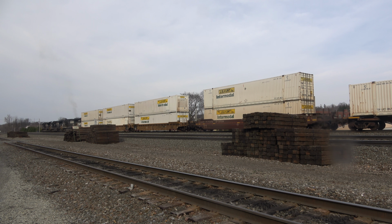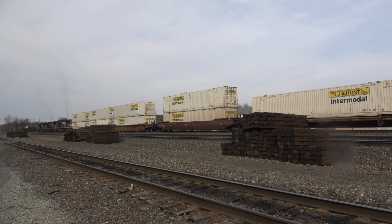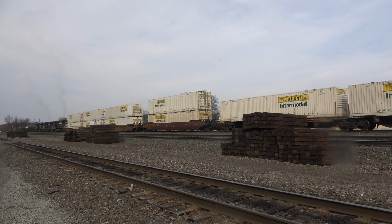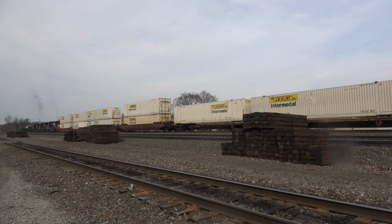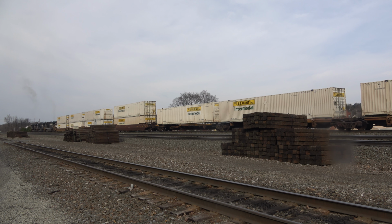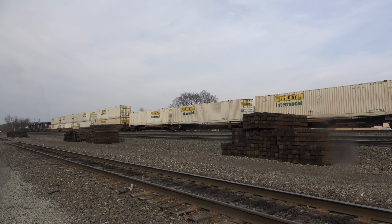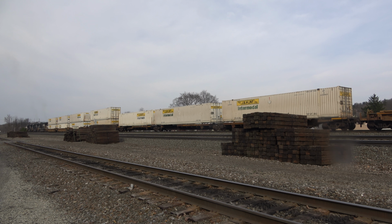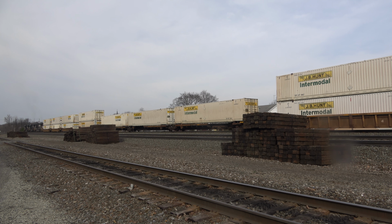Summit. From here in Altoona, it's all downhill, down around the curve. Trains usually slow up here and do a brake test of sorts before they start heading toward Gallitzin and down around the curve. And I'm guessing he's slowing down because he looks like a pretty big train.